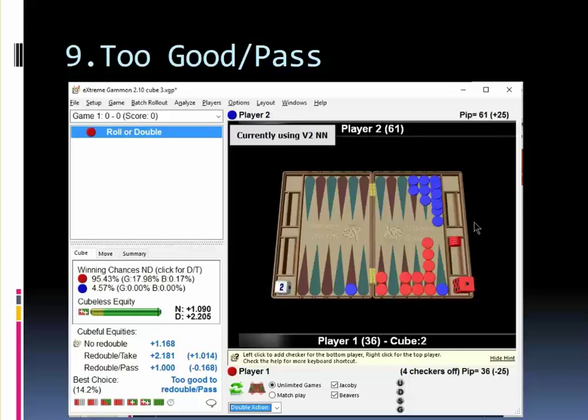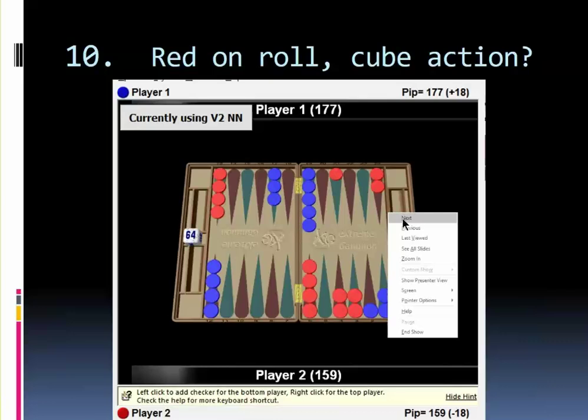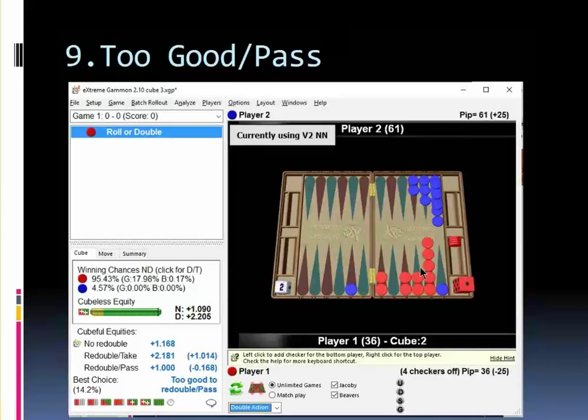Okay. Let's go on. No. Was ripping two checkers off the best play or clearing? Ripping was much better. Okay. You were right. If you have two checkers here and he had the ace point, ripping was much better, which is what the player did.